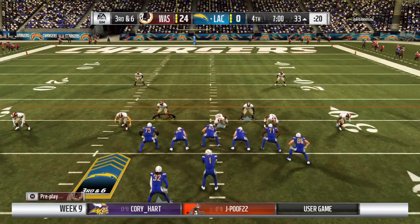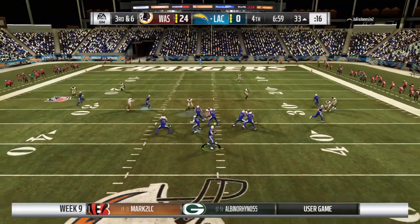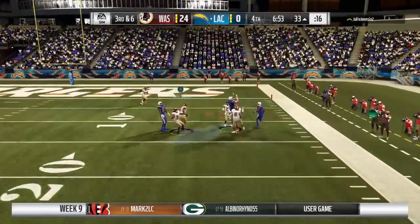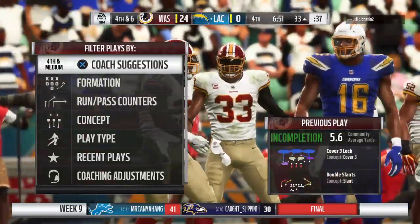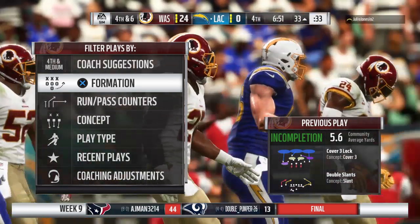From the gun, here's Goff. Flushed out right. And that is incomplete. Trying to get their tight end involved finally. That's the first time that they've looked his way. He's kind of been a forgotten man in this offensive scheme.